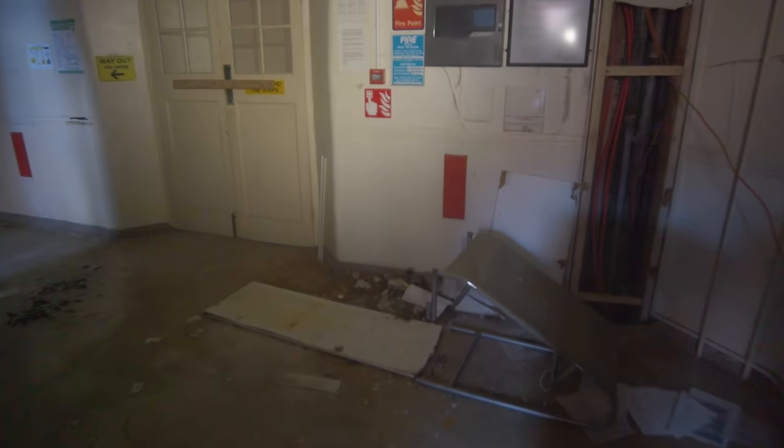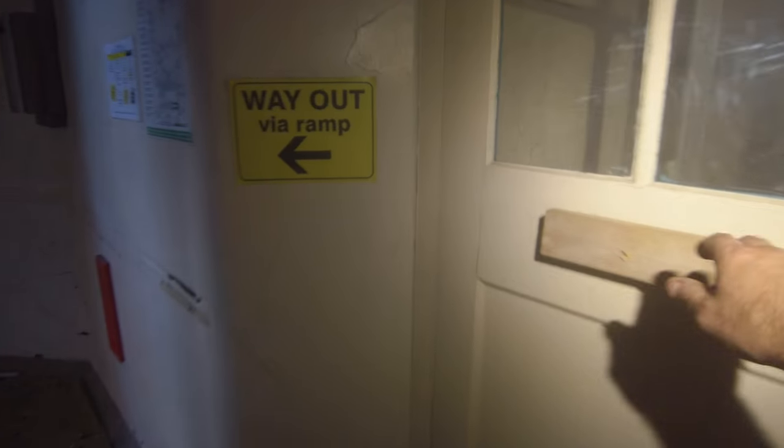So we might get back out into that courtyard. I think we've pretty much done it now, though. Do you want to head out? Yeah. Way out. Aha. Back into the courtyard.